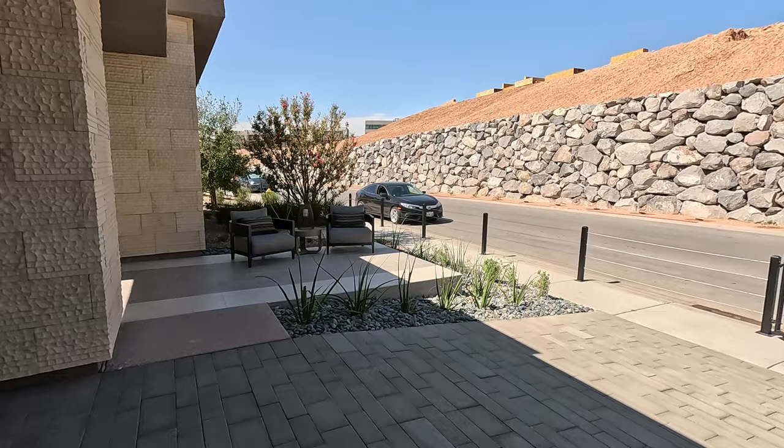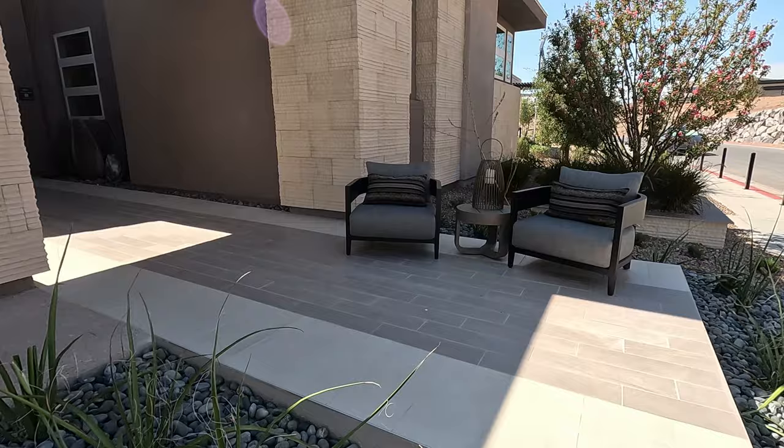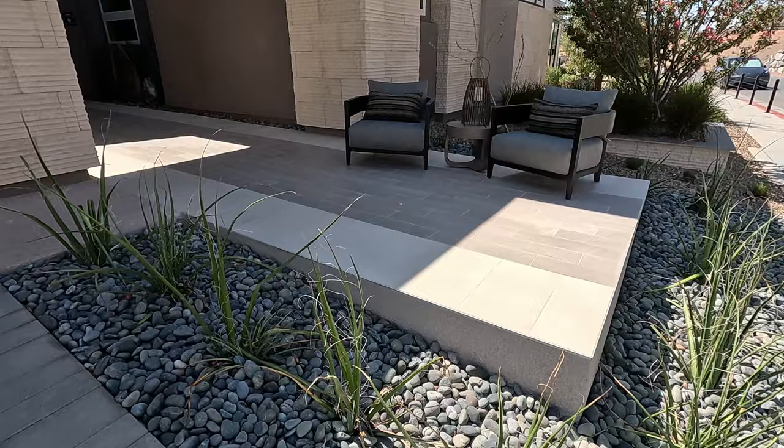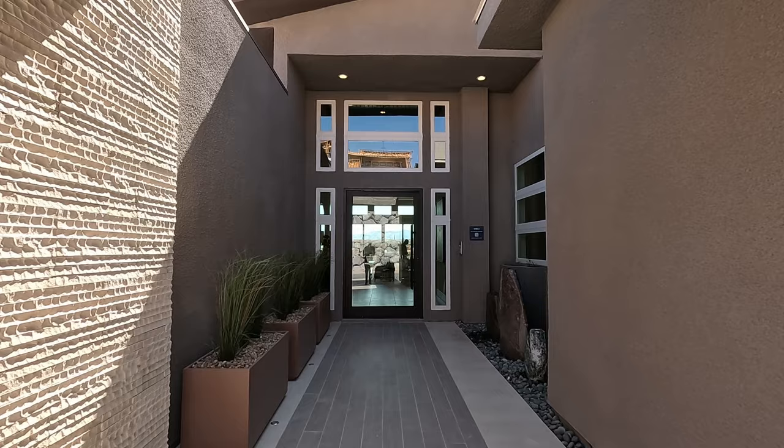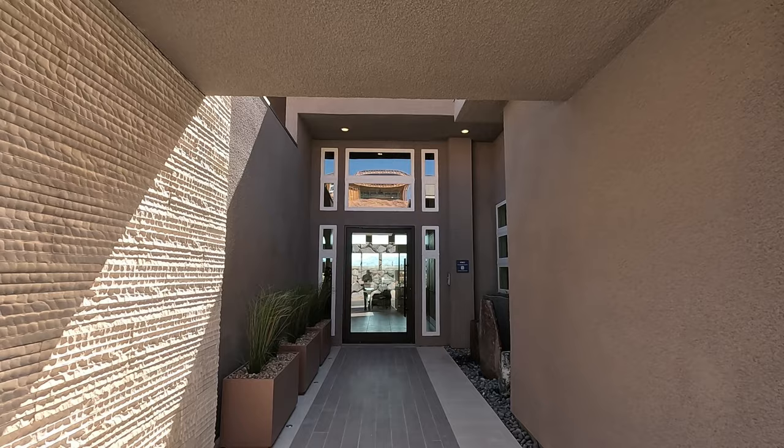Now coming out, we have our courtyard area, beautifully designed by Toll Brothers. Upgraded tiling. Got the river rocks and lava rocks set up here. And here is the entryway, the courtyard. It has a nice little porch area right above as well, about 15 feet up there. I do want to take a quick peek around the side before we head in.